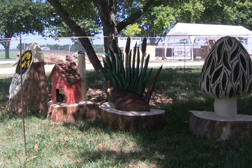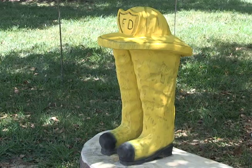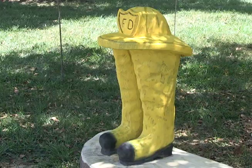CBTV 17 checks out the fun, and we start with the unique artwork of one man whose canvas is a tree trunk. Nestled in the shade of a tree sits artwork by Jeff Klatt. A tree trunk serving as a canvas, and his paintbrush?